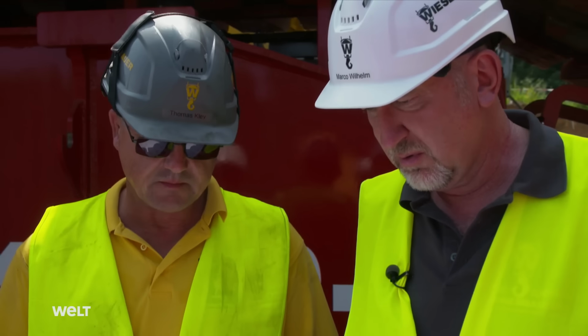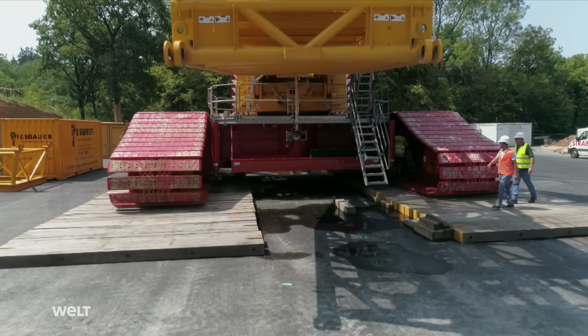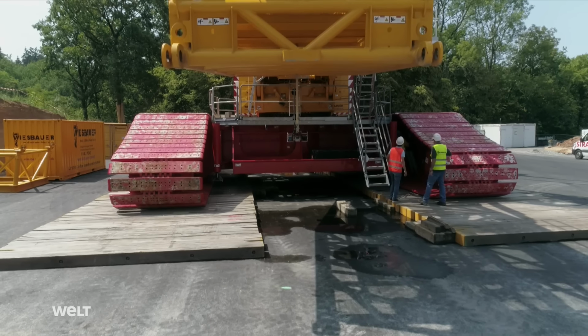Thomas Klei has previously used the crane to erect wind turbines, but a bridge lift is something special for him too. Everything is bigger and everything you lift is heavier. You have to rely on the crew, the radio signaller. You need to work as a team for everything to go right. There isn't much you can do with the big crane by yourself.